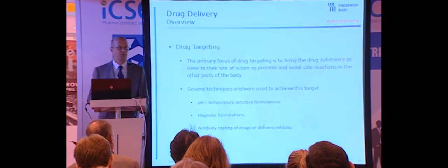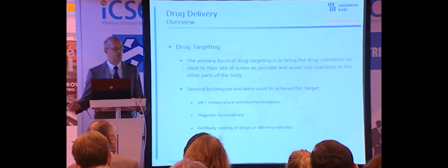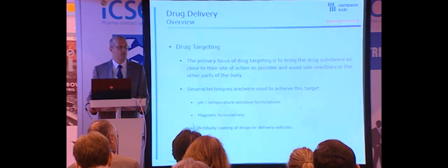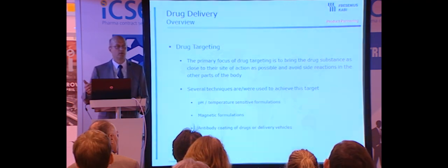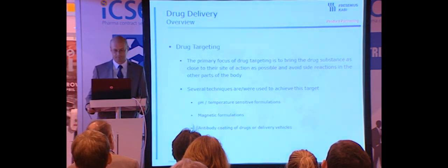There have been some attempts with magnetic formulations, just applying a magnet from the outside and hoping that the drug delivery vehicles are accumulating in these areas where this magnet is applied. And of course, one very promising technique is an antibody coating, either of the drug itself, if it's big enough, or of the delivery vehicle that is used for drug delivery.